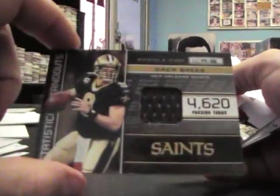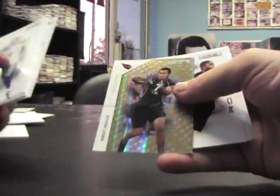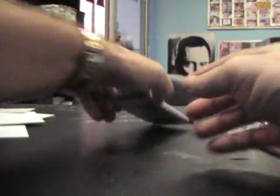Drew Brees, jersey card. 200 on that one. Adrian Claiborne. Gold version, Robert Hauser, 49. Marcus Cannon. And the last pack here, Jake. Rookie of Robert Sands.